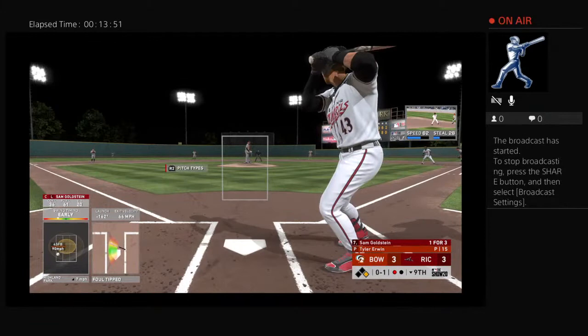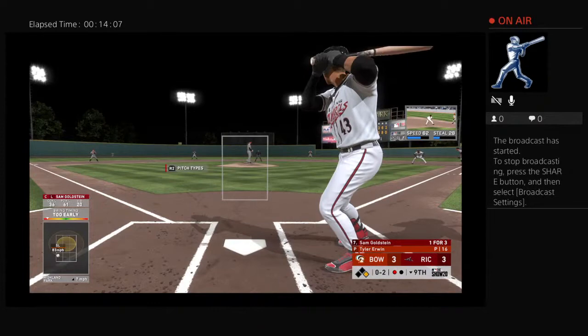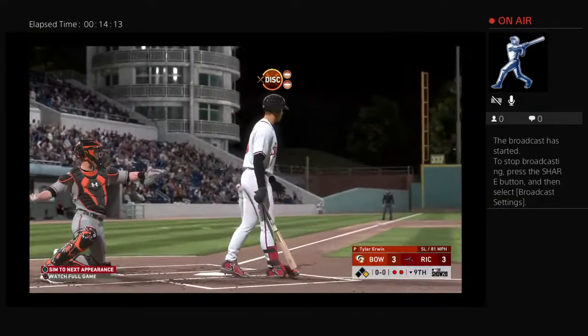Caught up right here. The 0-1. Got him out on his front foot. It's 0-2. This guy's so aggressive, I don't think this pitch is anywhere near the zone. Here we go. And the slider gets him swinging. Two gone.